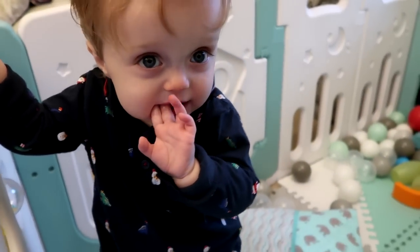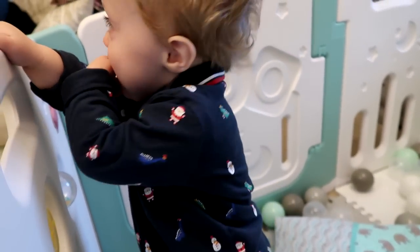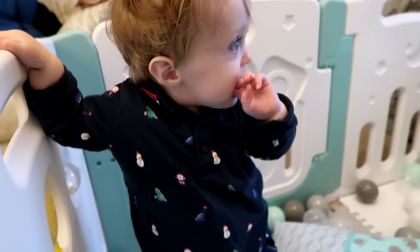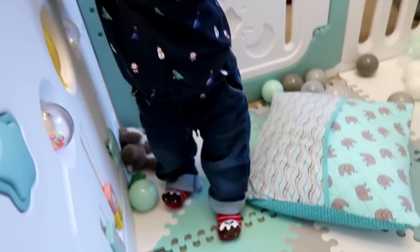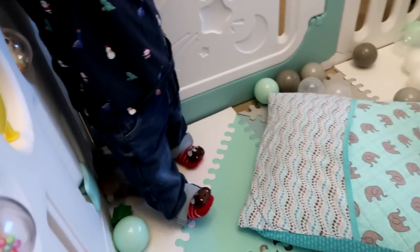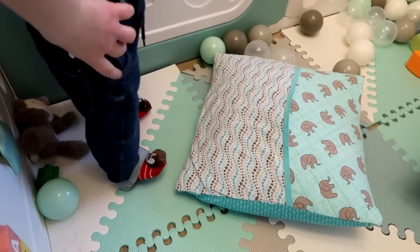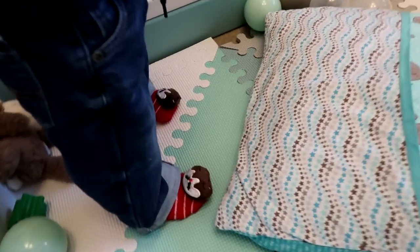Good morning, Jensen. You look very smart in your Christmas top. There's little Christmas Santas and dinosaurs and all sorts on it. And we've got some jeans on, and look at these socks. Are you going to wiggle your toes for us, Jensen? Wiggle those toes. Basically, they jingle.